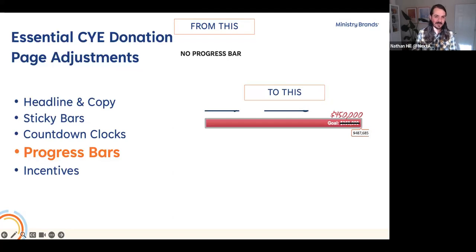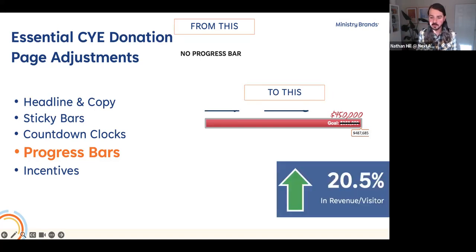Progress bars, installing these on your page to help people see clearly the opportunity to give, how much you're asking people to give over the course of the season. It adds some sort of bandwagon effect to the page as well, to see, oh, we're at 70% of the goal, I can help get us a little bit further. And so that can drive people to give too. In this case, it led to a 20% increase in revenue per visitor.